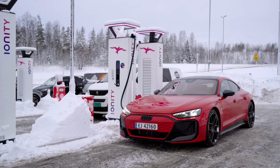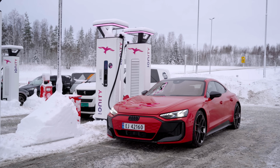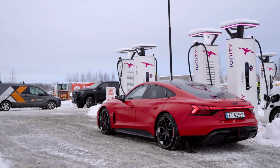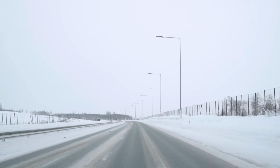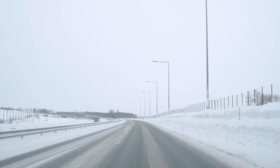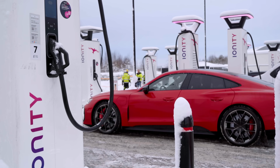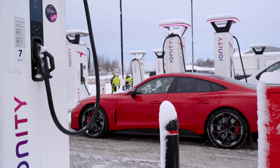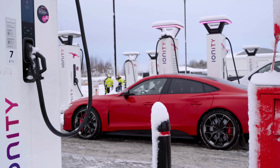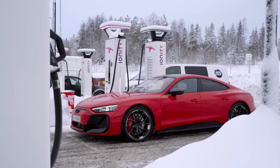Today, we are finding out how far the new Audi RS E-Tron GT Performance with 925 horsepower can go on a full charged battery. But like last week's test, conditions are far from ideal with snow and slush covered roads. But still, considering the conditions, I think this rocket of an EV actually performed very well. So stay tuned till the end to see the results.